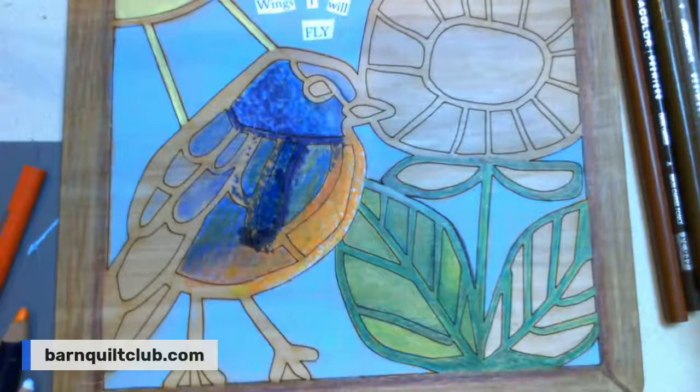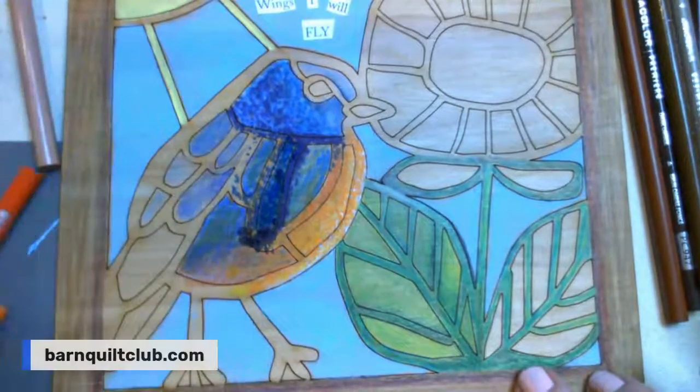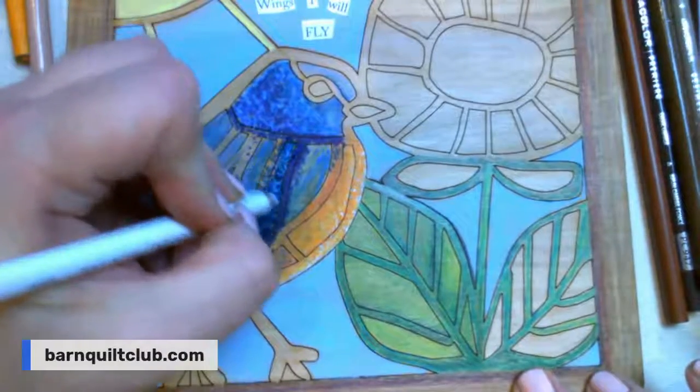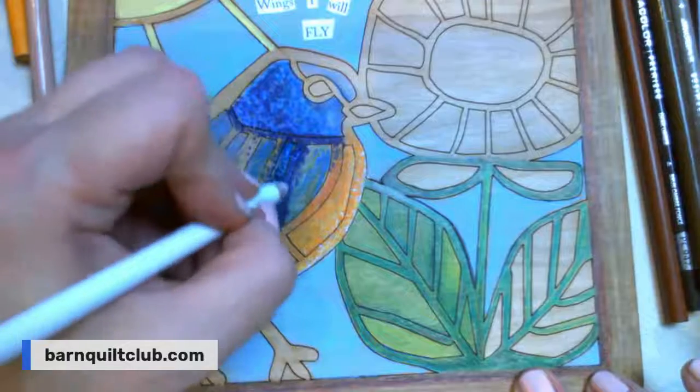Just as with art, it always looks worse before it looks better. Kind of looks like, girl, you're messing it up. And now I'm going to go in here with these flecks of white just to bring in a little texture.